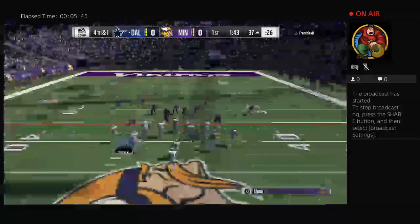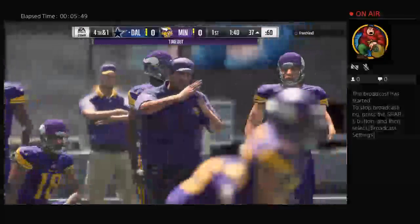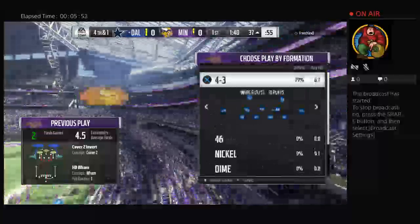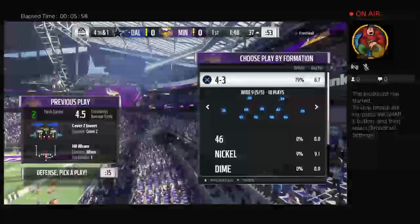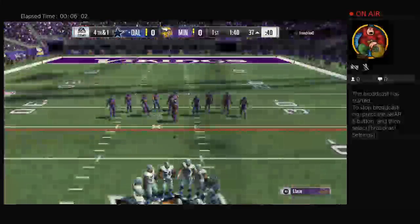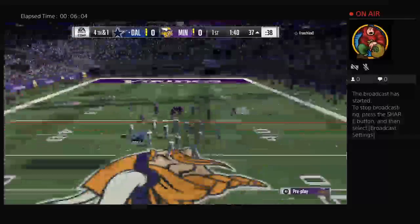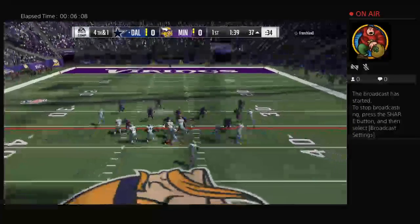And on their first drive, the offense staying out there. They're going to go for it on 4th. And now the Vikings are going to stop it here on defense with a timeout. They'll have 2 remaining as we step aside here in this first quarter. This would have been a 54-yard boot had they tried a field goal, but they will not try a field goal. They're going for it.